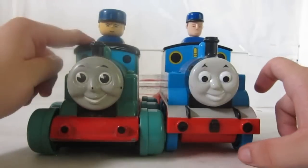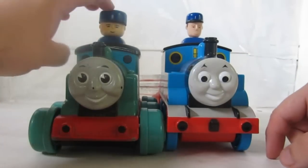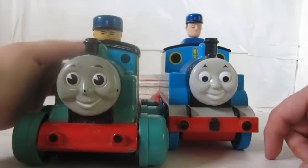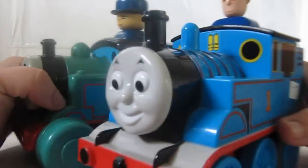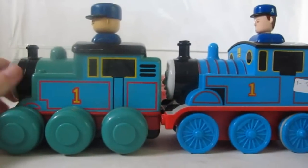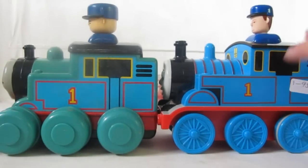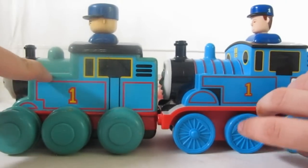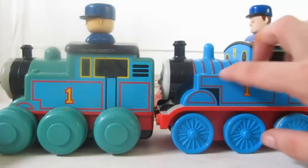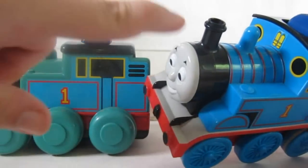Also, if we look on top, you can see the driver has lost quite a lot of weight since he last went out in Thomas. And aside from the colours, we're not going to count the colour, that this Thomas is basically green. The other difference is that the older Thomas uses stickers, whereas this, it's all just on there. There's no sticker. The only thing that I can see that's a sticker is the whistle.